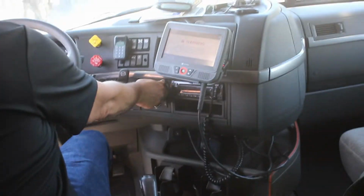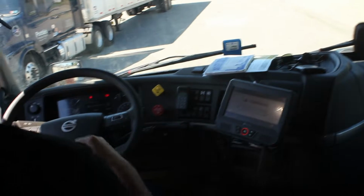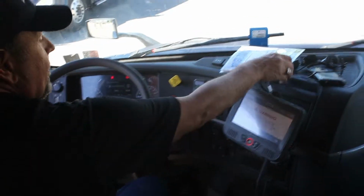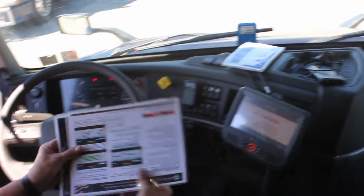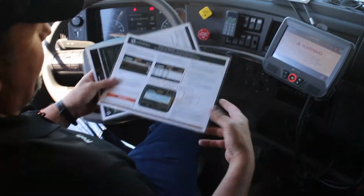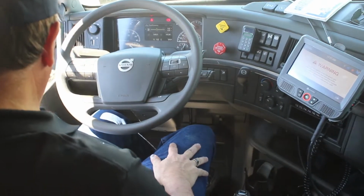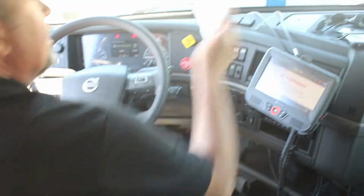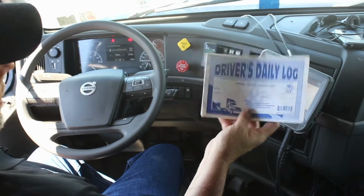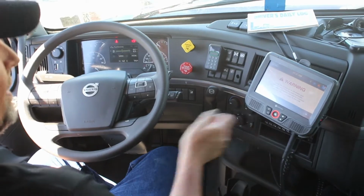Make sure that works. Truck registration is vital. That should be in the truck. You also need the cab cards for the ELD that shows how to operate it. If you get pulled in roadside and you don't have them, that is a violation, and every truck should have them. You also need a copy of a paper logbook, and no, you cannot use that for a primary log, but you need to have one in case of an ELD failure.